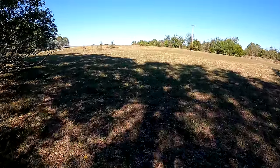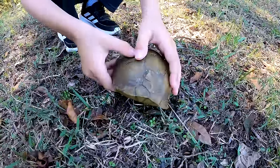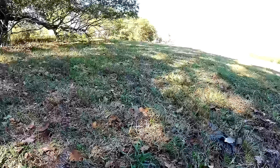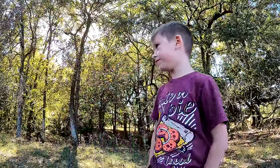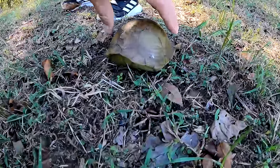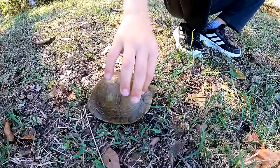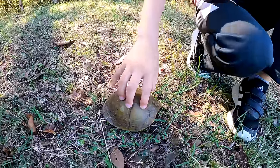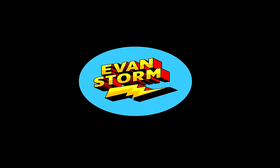Shelly has plenty of grass to eat up here. Put Shelly down right here. Look at all this grass Shelly has to eat, and it's not stuck in that ancient riverbed. All right, Shelly, this is your new home. Bye, Shelly. I hope you have a nice day. Dad, fist bump. We saved that tortoise.